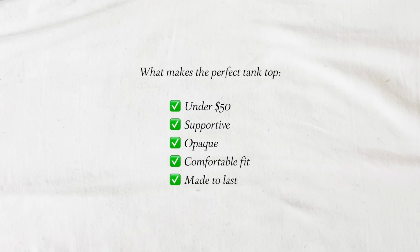I asked you guys for your favorite tank tops currently on the market, and I have 8 tank tops, 4 different brands, and black and white to show you guys how see-through they are, because the criteria that I'm looking for is it feels supportive and really snug. I don't have to wear a bra with it if I don't want to. Hopefully it's not see-through. If it's white, that can be really hard to find.